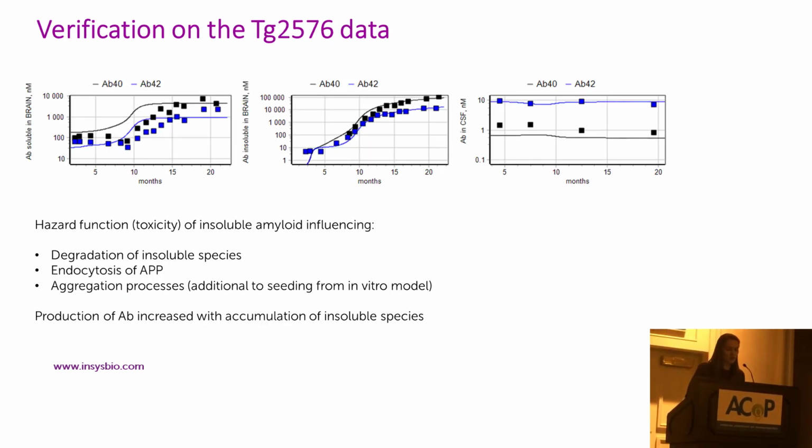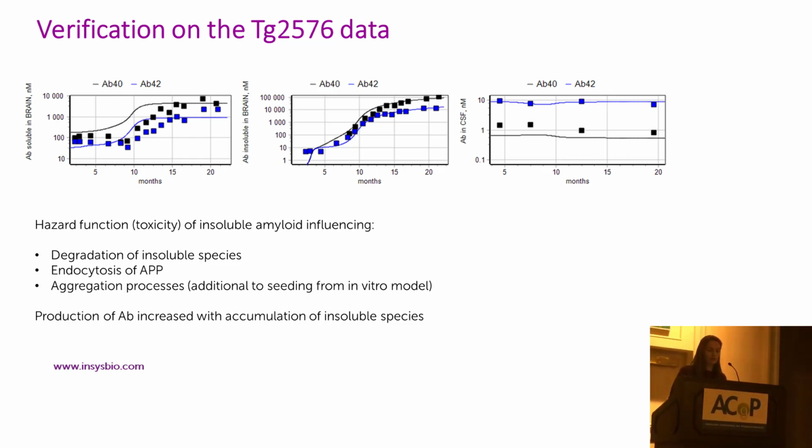When we changed the form of the function depending on insoluble A-beta to a hazard function and introduced the activation of production of A-beta, we were able to describe accurately the accumulation of insoluble forms in the brain together with soluble forms.